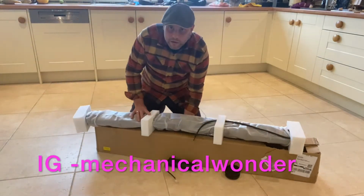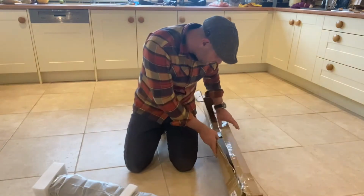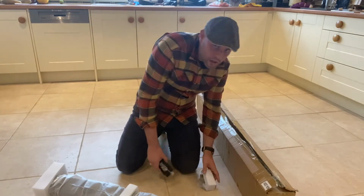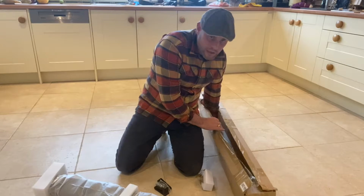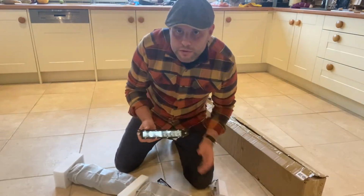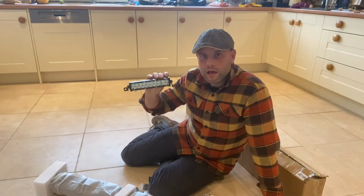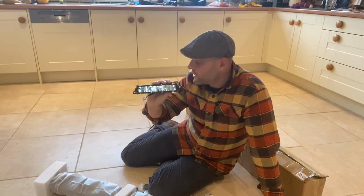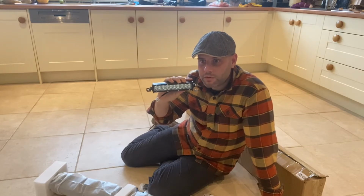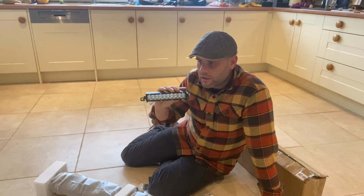Right, what have we got here then? So, essentially, unboxing it, I have got a light bar, and I'm going to wire this up to basically become a work light from the back, so that you can either switch it on or I'm going to work it out, but it might just be a reverse light, so it comes on when we reverse, or it might be that I'll wire it up so you can switch it on as a work light from the rear.